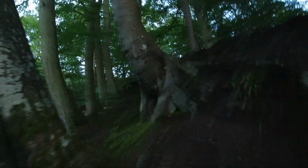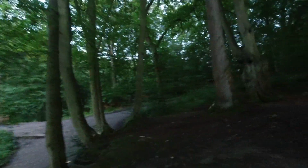I'm not sure if I mentioned this before, but beech trees are my absolute favourite for photographing in autumn. And look at how many ancient beech trees there are. I know it's really dark. If I cover up that light, you'll be able to see what I can see a little bit better. But as the light is failing, so is the end of this vlog.